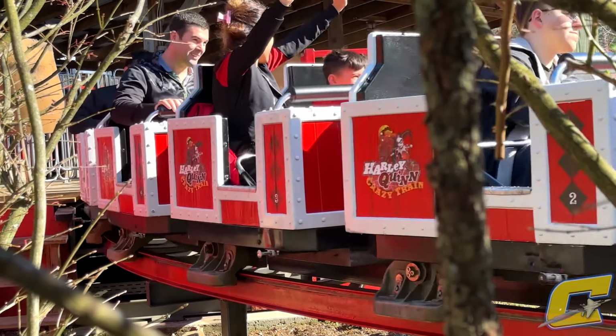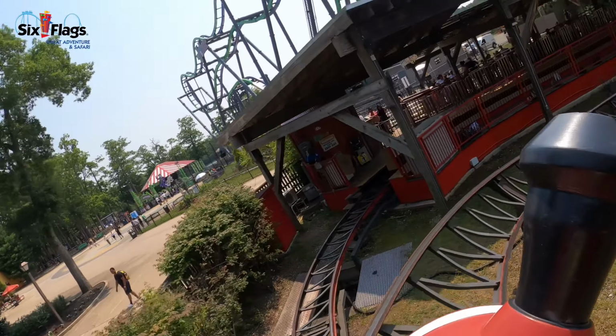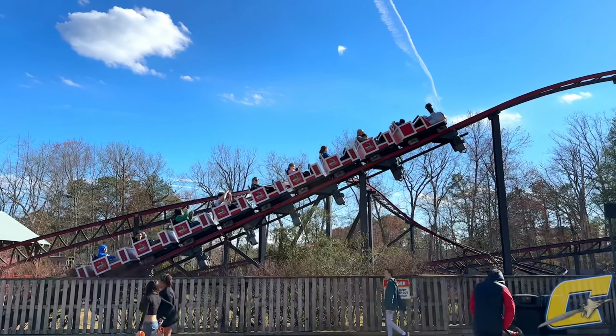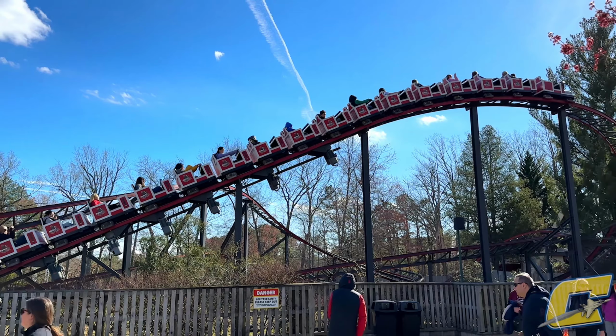Ladies and gentlemen, sound those alarms because I believe I found our first ride to make it into the alive category. Fortunately for us, Harley Quinn's Crazy Train is a child's roller coaster, and usually that means we can actually ride the attraction with no restraint. All this ride really has are these shallow turns with slow speeds, allowing us to be in our seats throughout the attraction. There's also no way this ride doesn't hold the record for the world's longest roller coaster train. I mean, look at this thing.